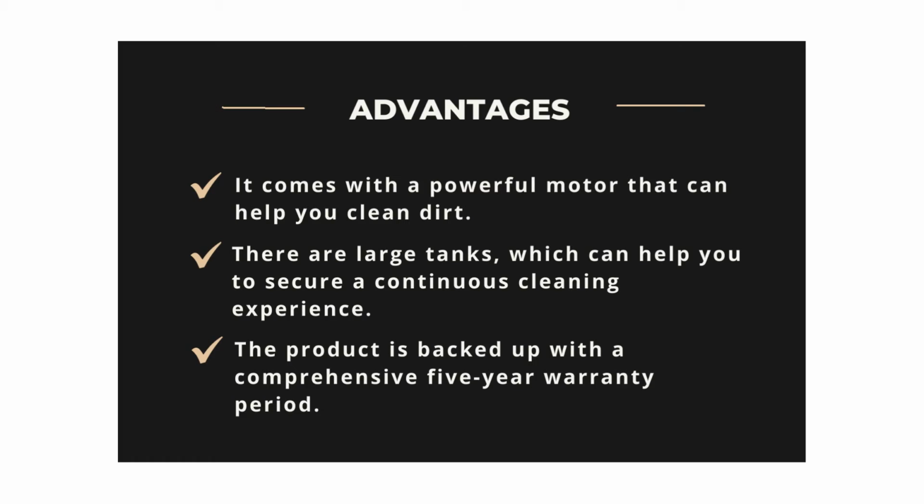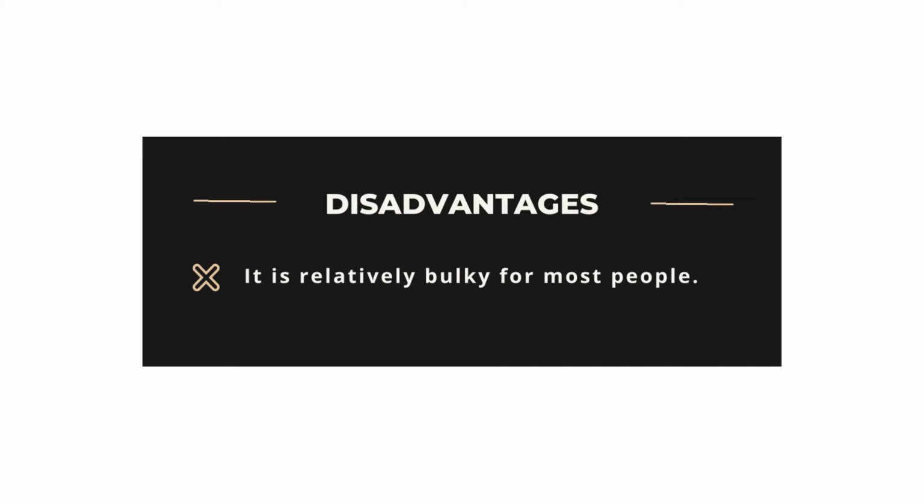Advantages. It comes with a powerful motor that can help you clean dirt. There are large tanks, which can help you to secure a continuous cleaning experience. The product is backed up with a comprehensive 5-year warranty period. Disadvantages. It is relatively bulky for most people.